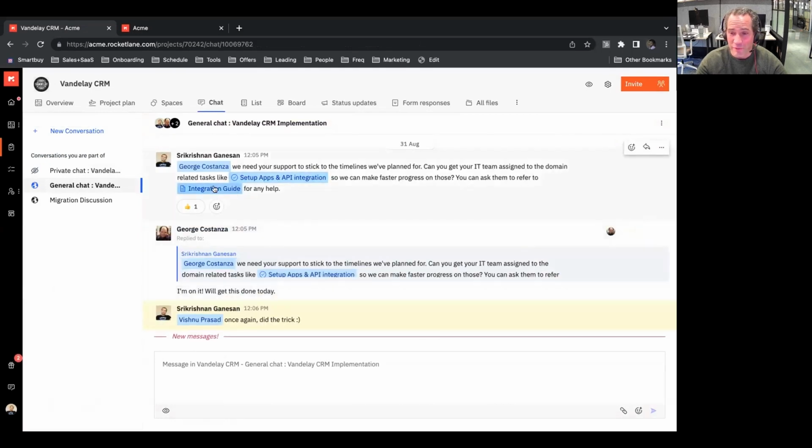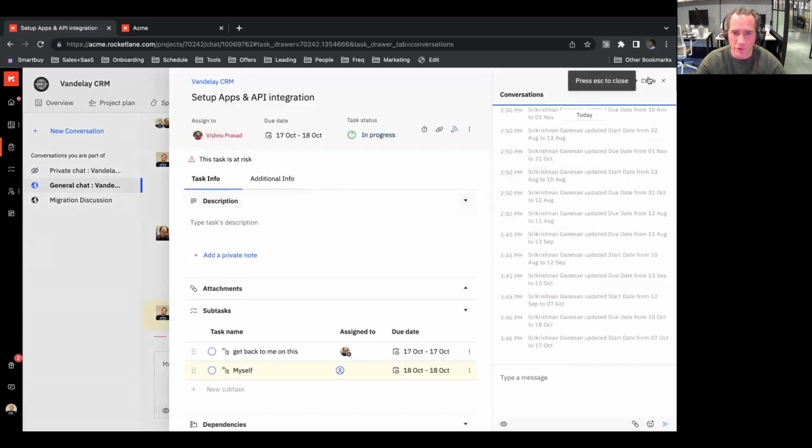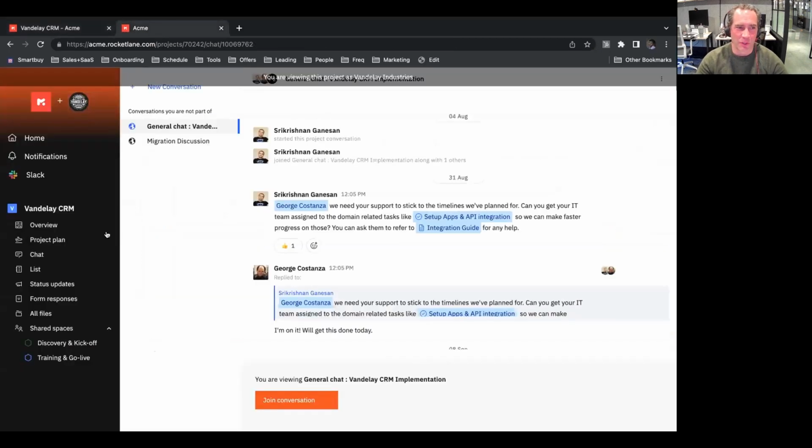If you use that feature and have someone mentioned, you can click on the person to go to their profile, or click on the task to be drawn immediately to that task, or click on the resource to be led to that document. This is a great way to keep everyone on the same page as to what's going on with the task. Jumping back into the customer side, you've got a list view of all the tasks.